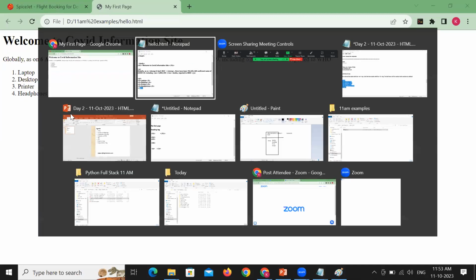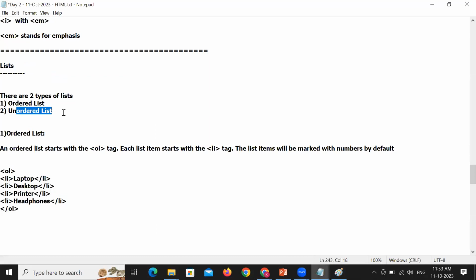There is a second type of list called the unordered list. If you don't want numbers, you want some bulleted points, in such a case, you have to go for an unordered list. The only change: OL stands for ordered list, UL stands for unordered list.